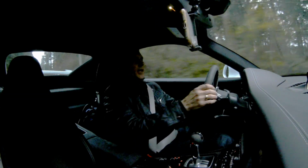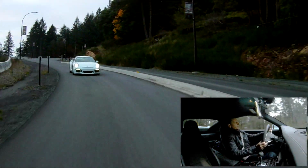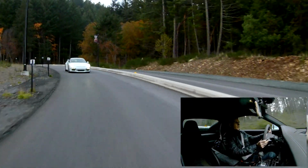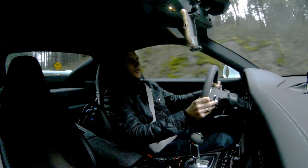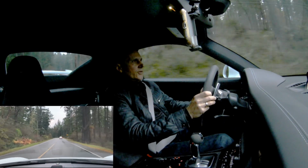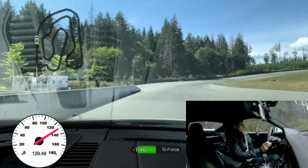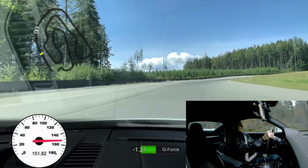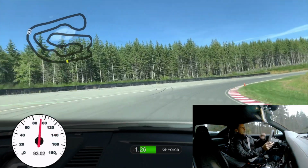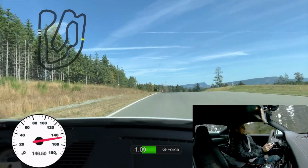It feels very planted. You never feel like the rear end is lively or loose. Once in a while, you'll feel the rear end want to step out a little bit if you're driving a certain way, but generally I don't find that. I find it pretty balanced, and in the high-speed stuff, like at VIMC, doing corners 1, 2 to 3, if it does start to drift, it usually just drifts very evenly. It's very balanced.